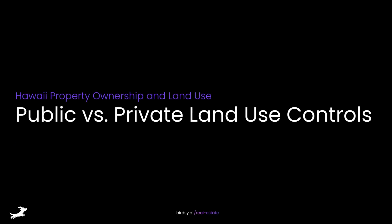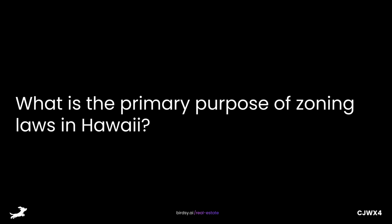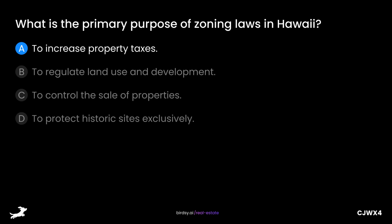Public versus private land use controls. What is the primary purpose of zoning laws in Hawaii? Is it A, to increase property taxes, B, to regulate land use and development, C, to control the sale of properties, or D, to protect historic sites exclusively? The answer is B, to regulate land use and development.